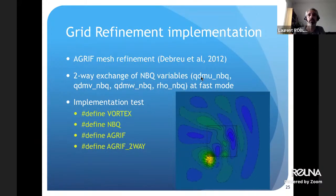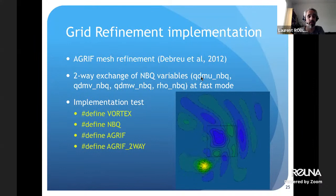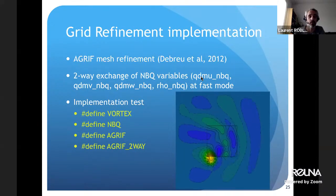In this final part of my talk, we'll see another development in the NBQ module, which is the grid refinement capability using the AGRIF library, which is already used in the Croco hydrodynamic section. Briefly, for this development, we have introduced the two-way exchange in the fast mode for the NBQ variable. And we have tested it on the classical vortex implementation test.